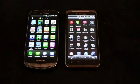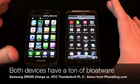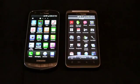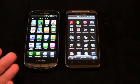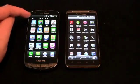Let's take a look at what comes pre-installed on both of these devices. You get quite a bit of bloatware, and this is something that Verizon's increasingly getting criticized for. On the Thunderbolt, the DROID Incredible 2, and several of their recent devices, there's a lot of bloatware. So let's take a look here.